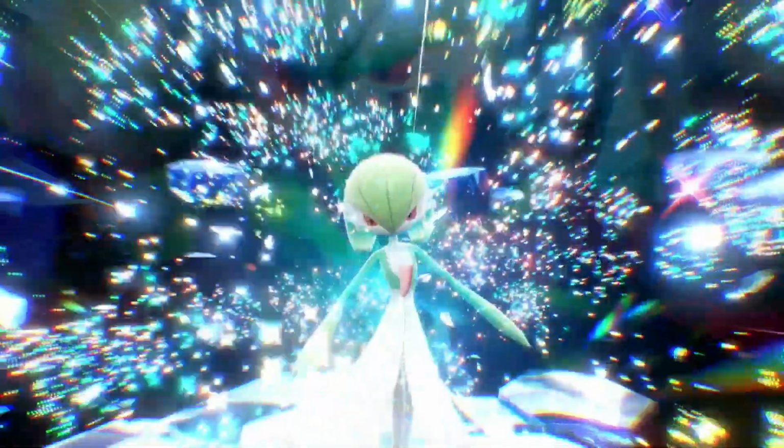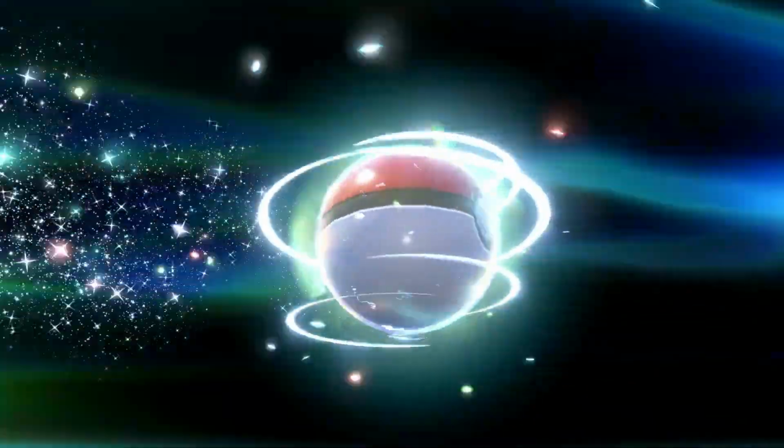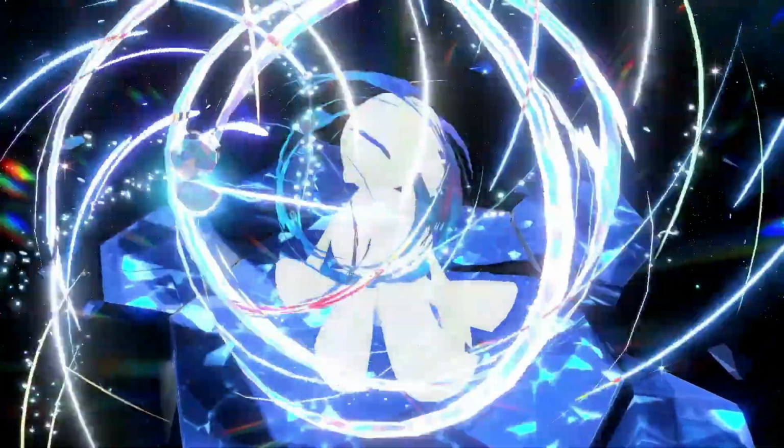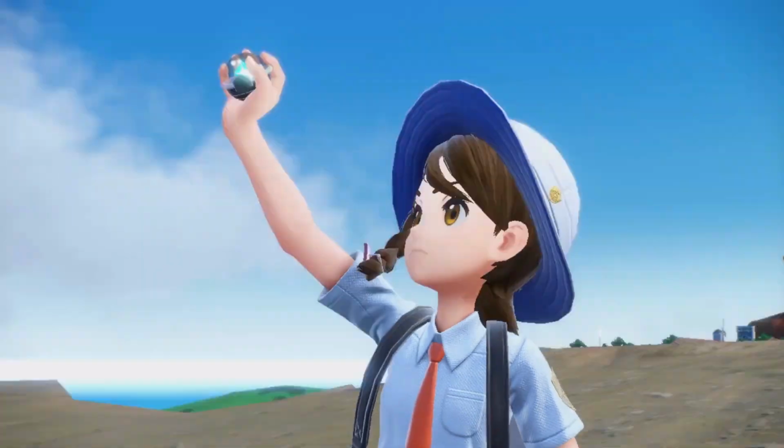So it could be a very interesting competitive mechanic where if a Pokemon is just going to be attacking you, there's 18 Terra types basically if they're all going to be different typings, so you wouldn't be able to know exactly what Terra type your opponent could have.